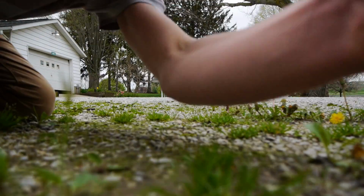What are you guys doing on the ground? What are you doing down there?